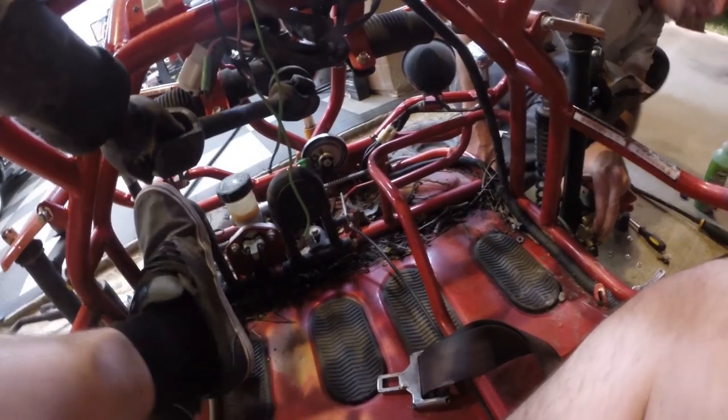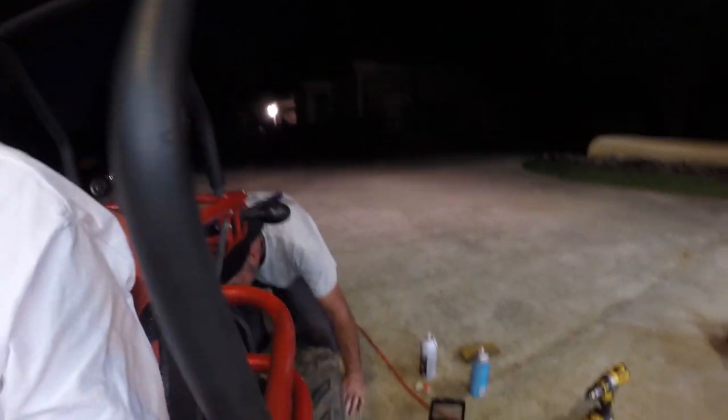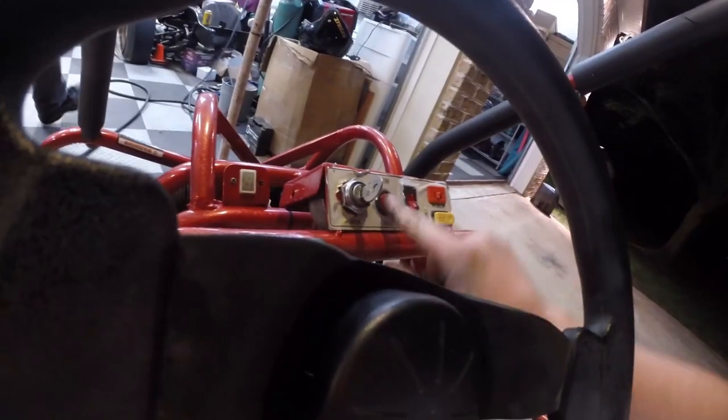We're now bleeding the brakes. Trying to. Ike is bleeding the brakes. I'm sitting in it and pumping the brakes. Oh, shoot. What? Here's where it's going. What? Is there a huge puddle? It sucks that this thing is so gummed up.